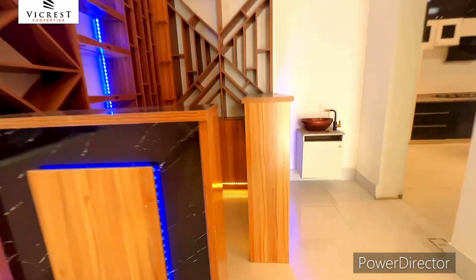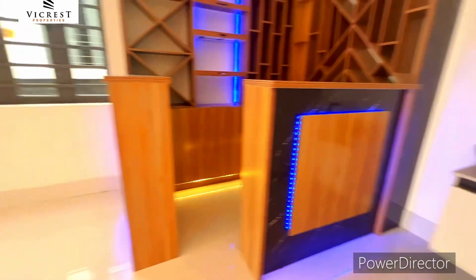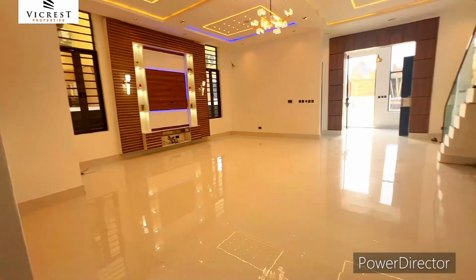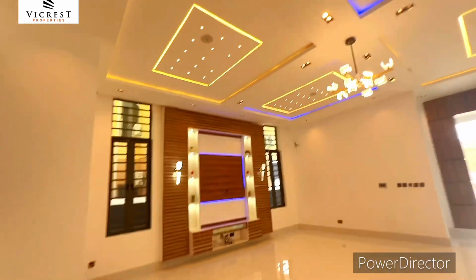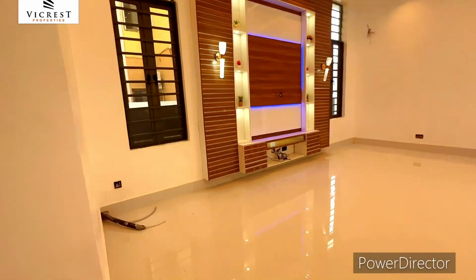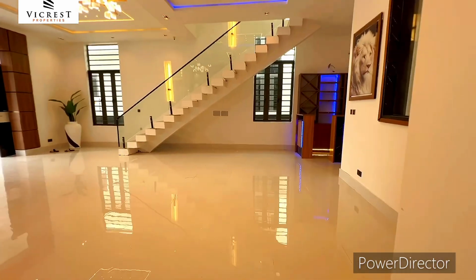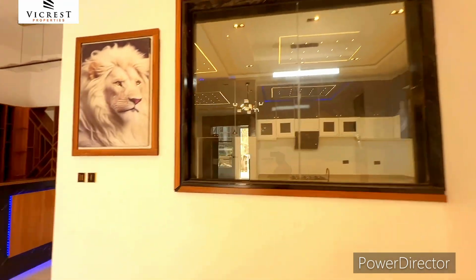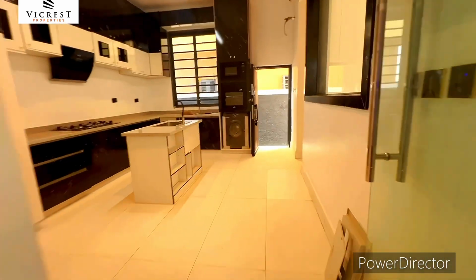You have your wine bar right there. Wow. You wash, and over here you can have your dining. See how spacious this is. Note the beautiful POP, the chandelier light, your TV console. Wow. How lovely this place is. So you have access to the kitchen right there. Wow. This is class. So let's move into the kitchen.